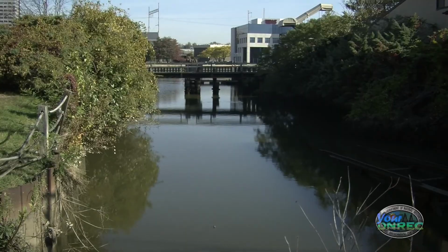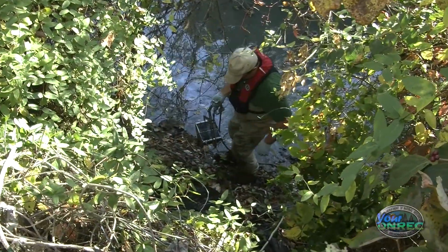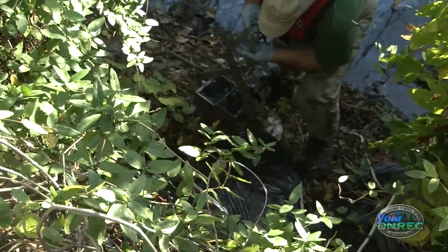This was an opportunistic site. We have some property owners who are exceptionally open to the idea of testing things and allowed us access. We also know that this is a major source of contamination to the Christina River through the South Wilmington wetland, through this cut and into the river.